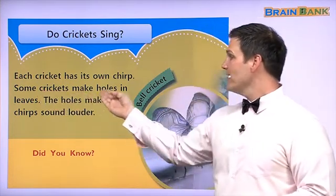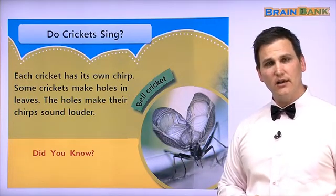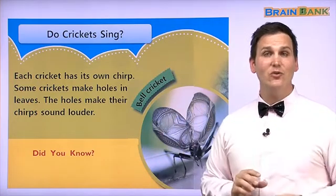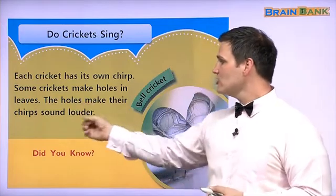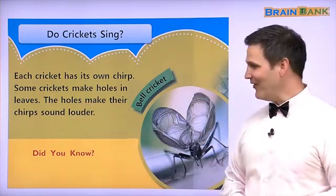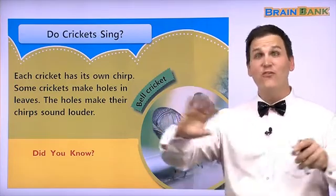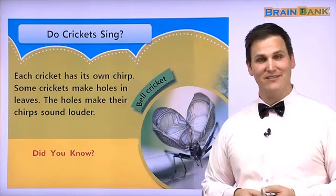Some crickets make holes in leaves. That's very interesting. Why do they do that? It gives a different sound when they make their chirp. The holes make their chirps sound louder. Wow. So maybe their sound can go further and they can find a female cricket.